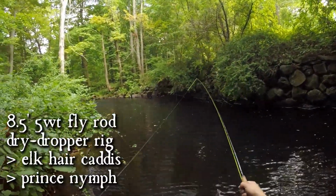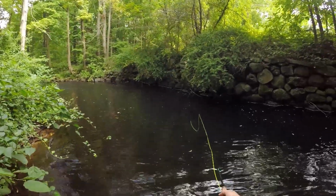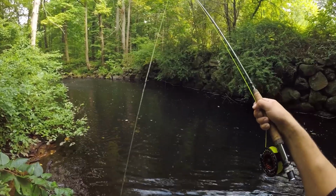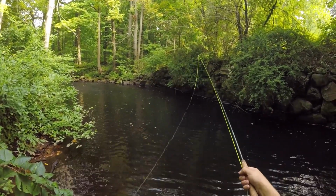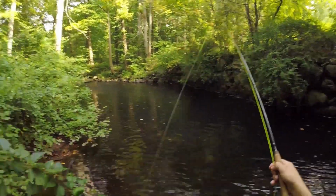This spot looks really, really nice, guys. Really nice. And so far, so good. Oh, there's a big trout. There's a big trout. There's a couple trout. Oh my gosh. There is a whole school of fish over here. I don't know if these are trout or suckers or what. Whoa, okay.